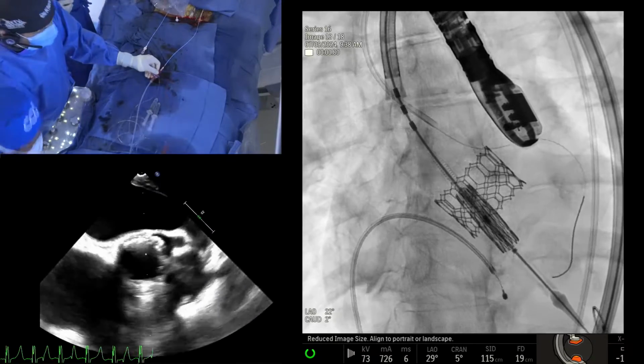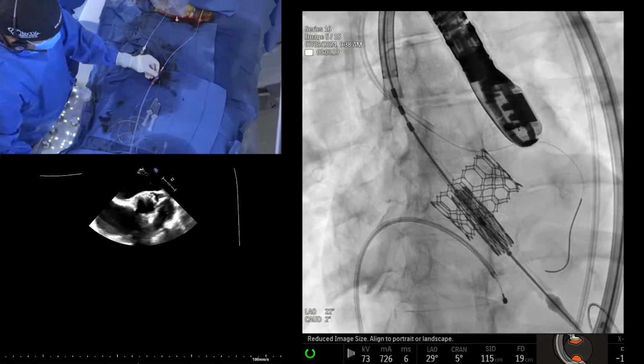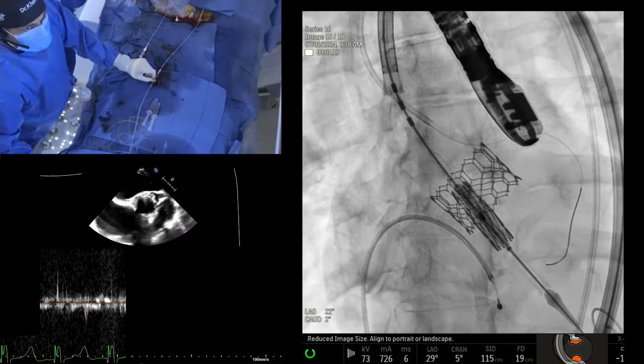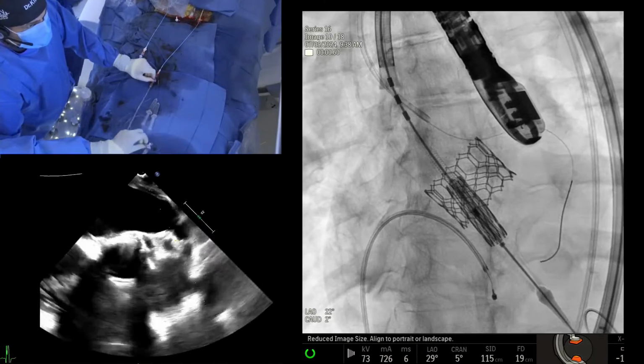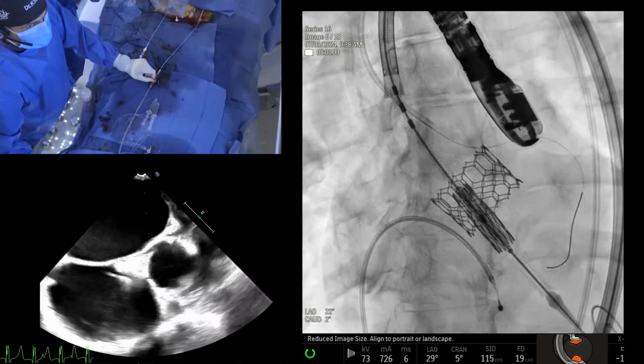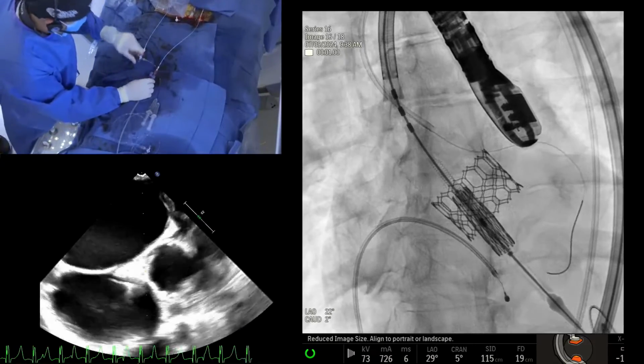The key here is that you have to push the wire to stand the valve up higher, because otherwise, if the operator pulls, it's not going to pull in a coaxial manner. If you pull, you're going to pull the valve in a non-coaxial manner. So the only way to stand the valve up if it goes deep is for the person to advance the wire. Advance wire.